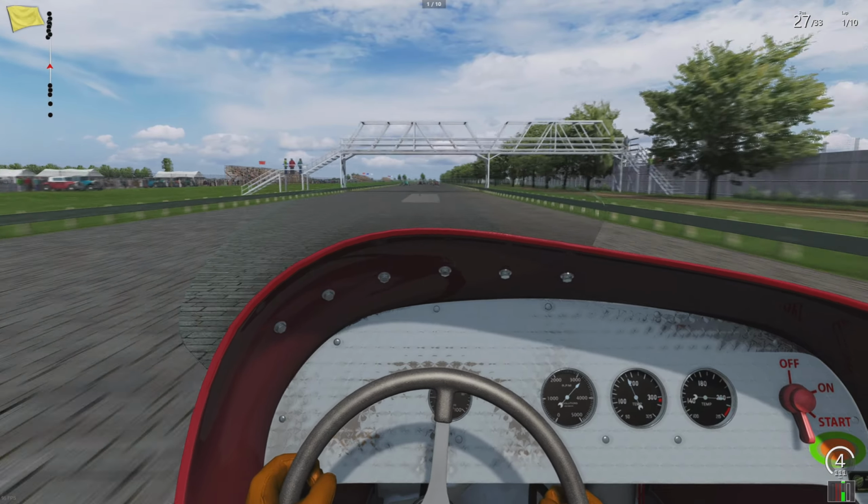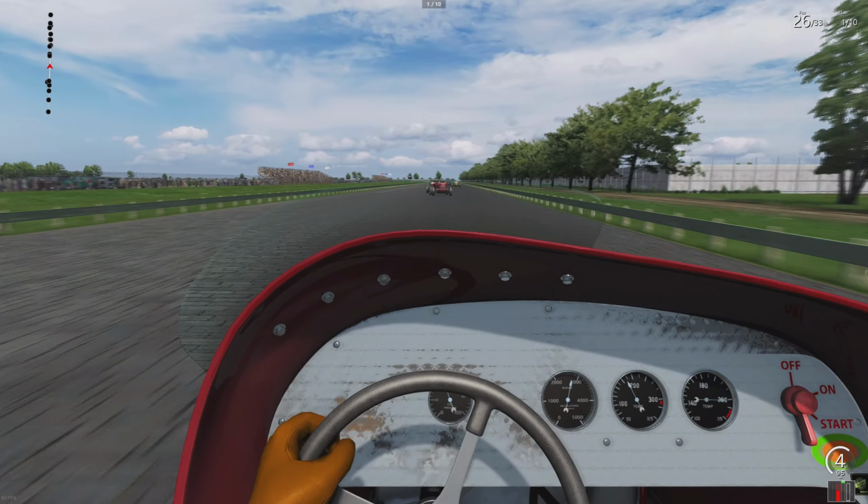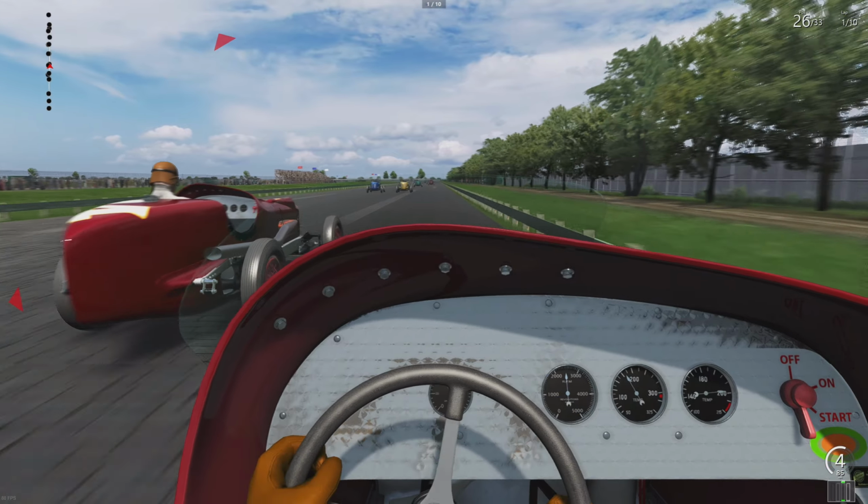We got another spin here on the back straightaway. Interesting that we've had quite a few wrecks. I guess it comes a little bit with the territory of having such a full grid of cars here. There's the 14, just to give you an idea.